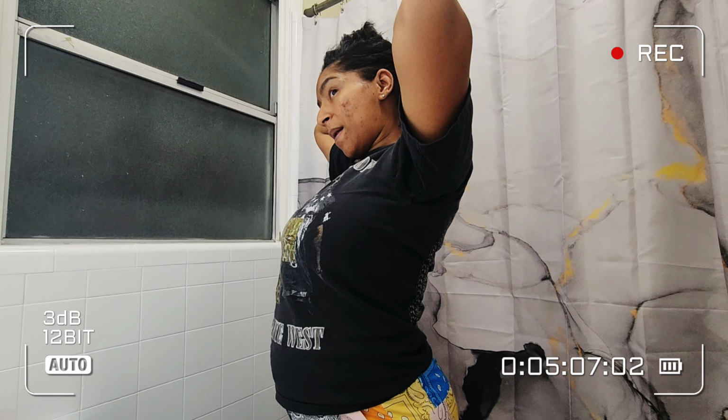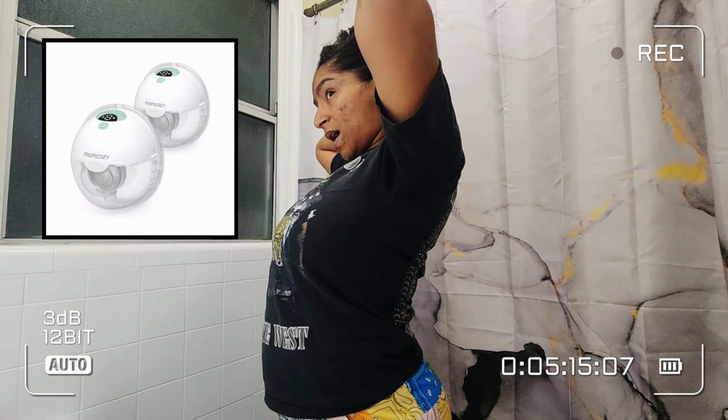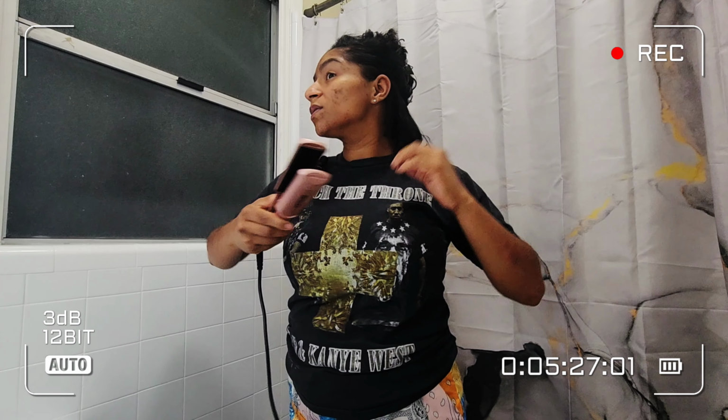Which leads me to my third must-have if you are breastfeeding. It is the Momcozy hand-free breast pump. I love it. I love it so much. I can do so many things around the house while it's in my bra, connected to my boob, milking myself. It's amazing. It really is amazing. I believe the one that I have is the M5. They have so many different ones, but the one that I have is the M5, I believe.